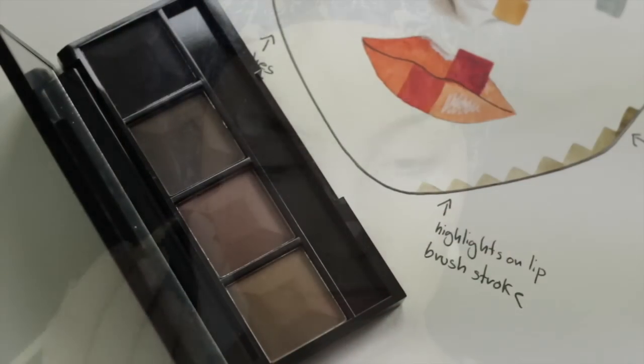Once that's applied, I'm going to go ahead and fill in my eyebrows, and I'm going to be using the darker shades for this.